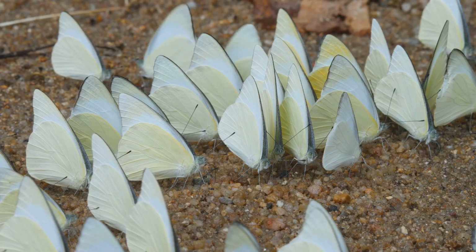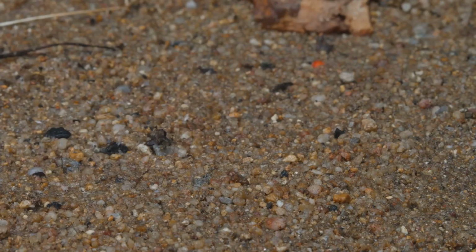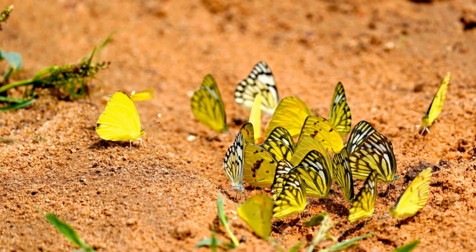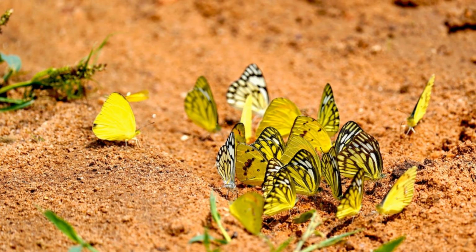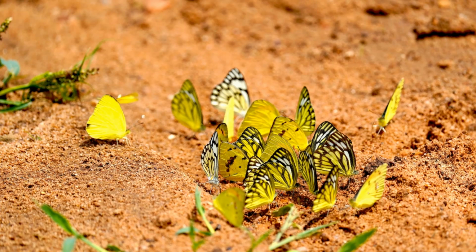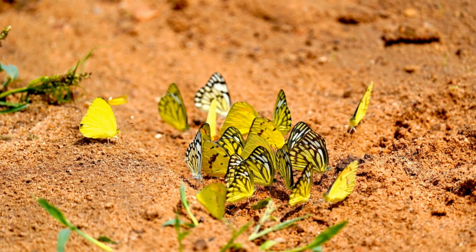Once your station is set up, place it in a sunny, sheltered spot in your garden. Before long, you'll notice butterflies gathering at the damp sand or gravel, sipping water and extracting minerals that help them grow strong and healthy. Watching a group of butterflies puddling together is a magical sight, and you'll know you're making a real difference for these important pollinators.